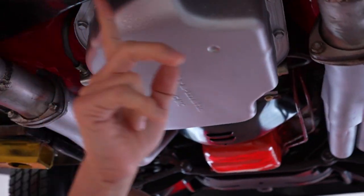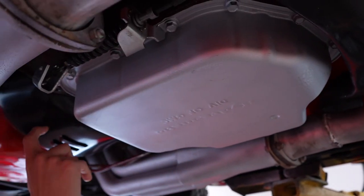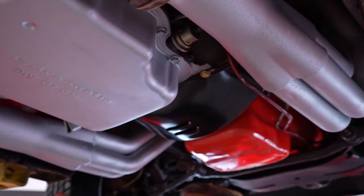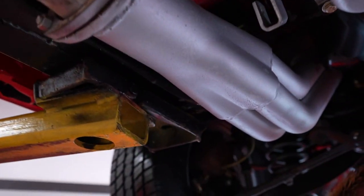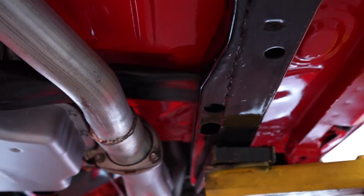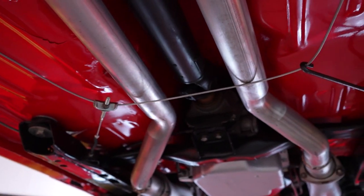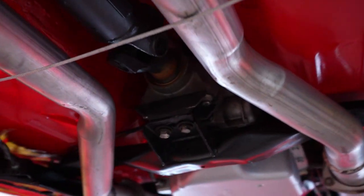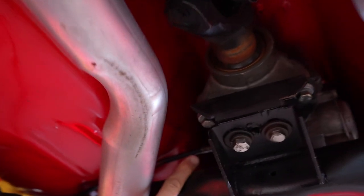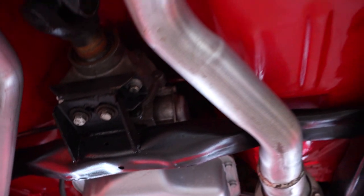Jump to the tranny pan here. Tranny pan's all nice and dry throughout. Flywheel cover is on the car. The frame rails, both driver and passenger, look to be in good shape. Your e-brake is hooked up here. No leaks out of the tail shaft seal. Not sure if you can peek through the cross member and see the speedo cable. That's nice and dry as well. Really good looking car underneath.